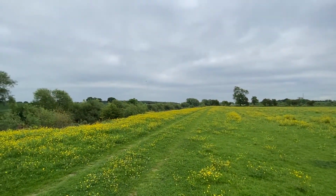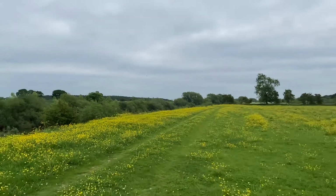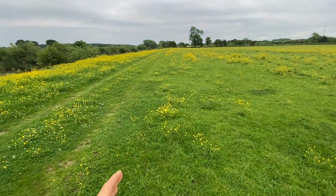There's a heron over there. Hold still. Ooh. Just taking off.